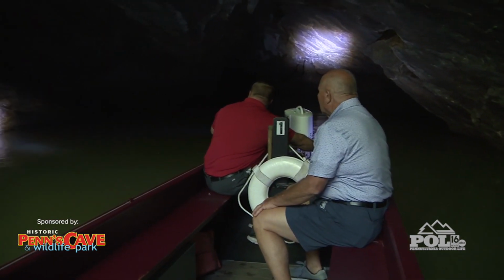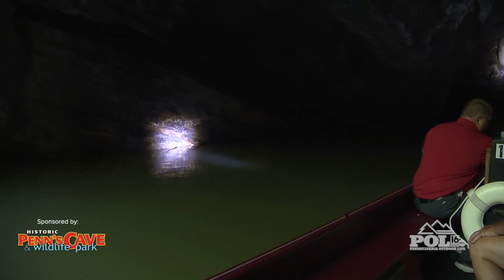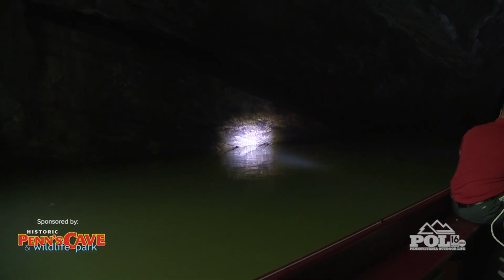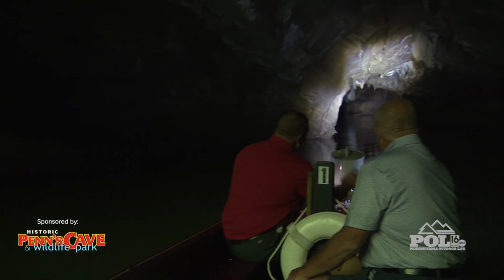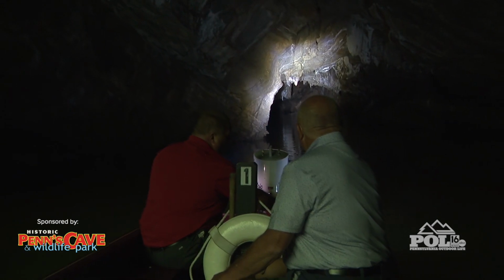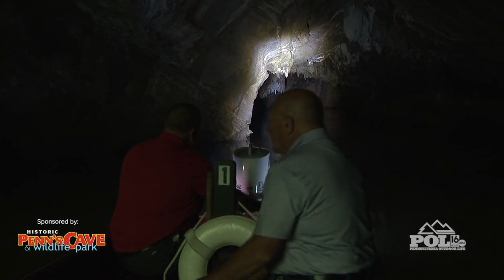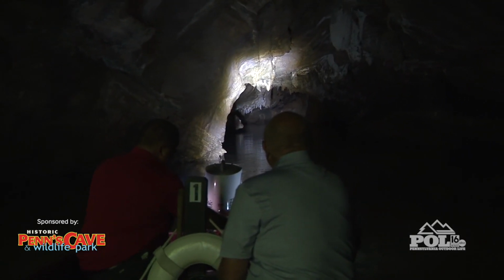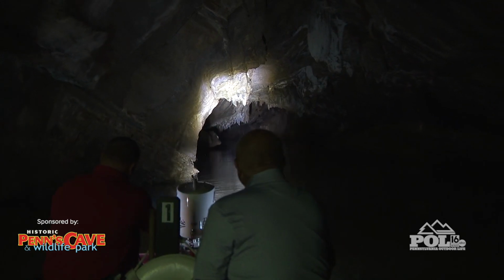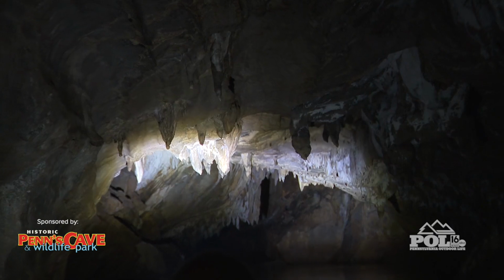Off to the left here, underneath the layer of rock, this is where the water enters our cave. It comes in the form of an underground spring. On an average day, 11 million gallons of water come into our cave, flowing half a mile down through before it exits out onto a man-made lake called Lake Nittany. We'll go through the cave, learn some neat facts about the cave, take a small lap around Lake Nittany, and then come right back to the dock to finish our tour. Look at this.